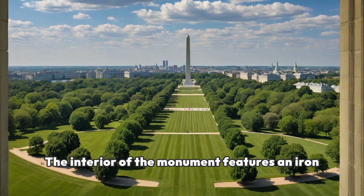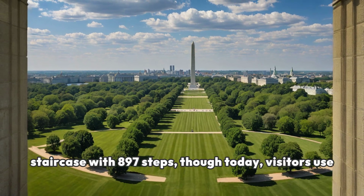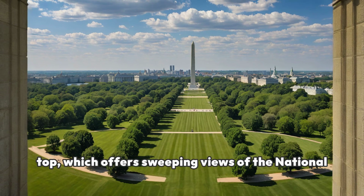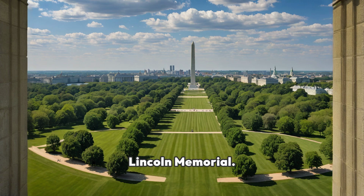The interior of the monument features an iron staircase with 897 steps, though today, visitors use an elevator to reach the observation deck at the top, which offers sweeping views of the National Mall, the White House, the U.S. Capitol, and the Lincoln Memorial.